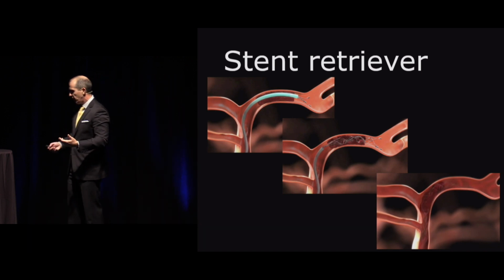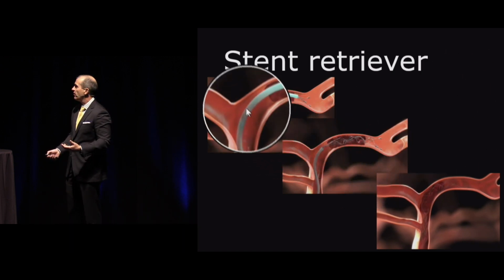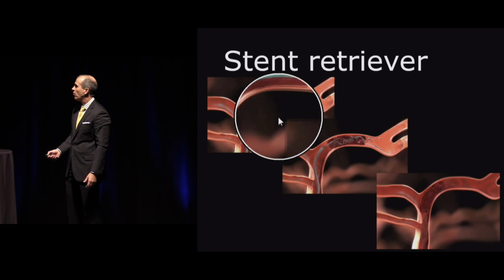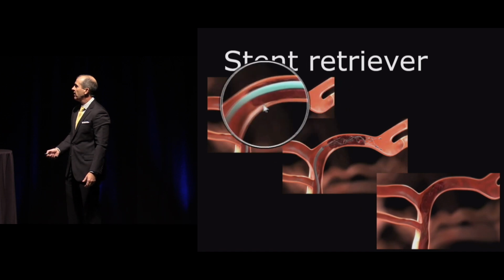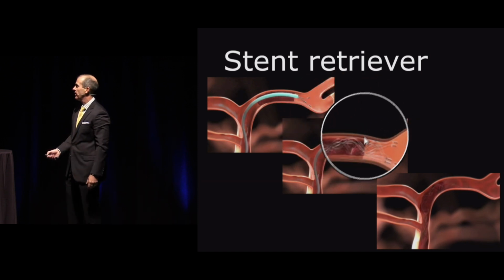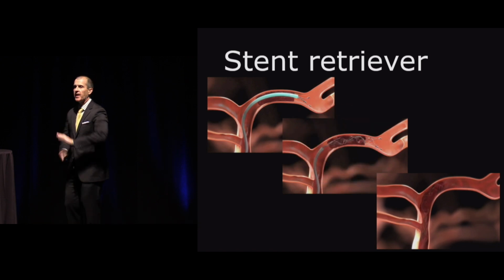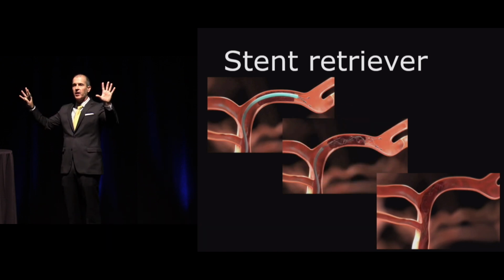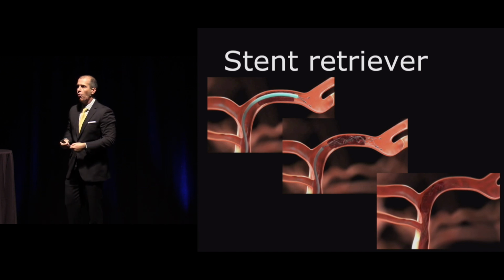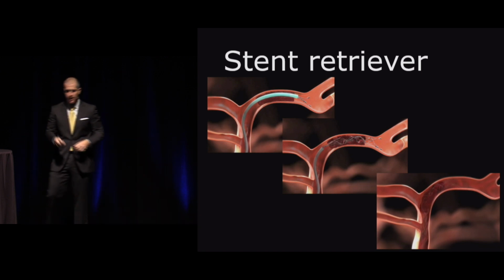So the concept with this is that you go up here and you put this little micro sheath through the clot. Then you retract the micro sheath. I say you, it's not like we're doing this, but our interventional radiology colleagues are doing this. Retract the sheath, that allows the stent to deploy into the clot, and then they retract that whole thing back. That's how they remove the clot with these stent retrievers, and they seem to work quite a bit better.